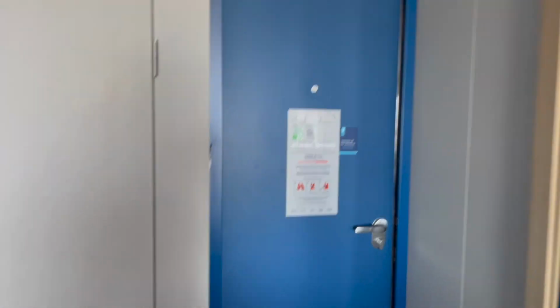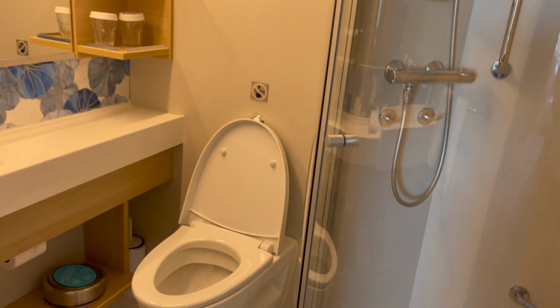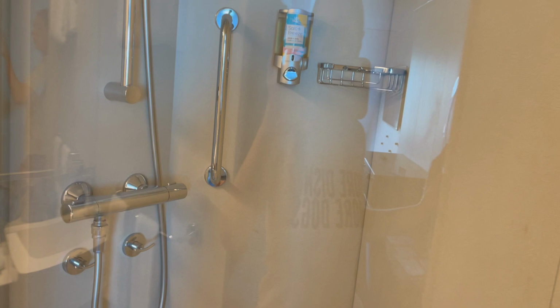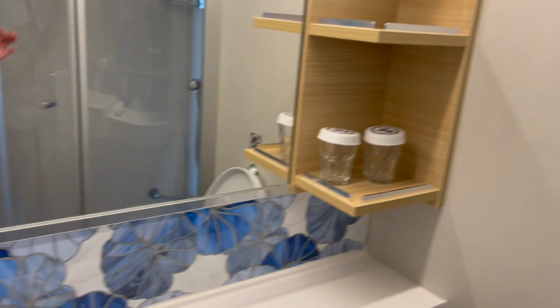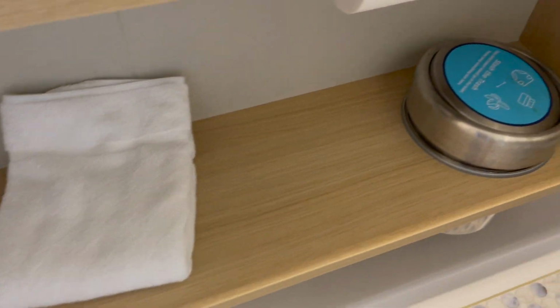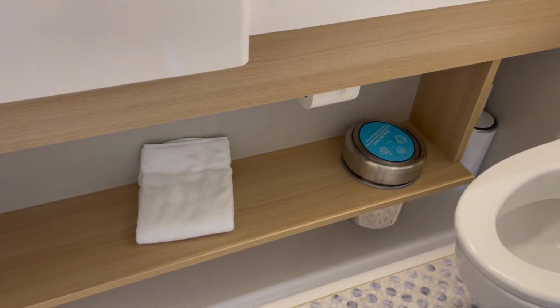So I'm just going to take you back. So there's the front door, just so we know where we are. And if we look this way, this is actually your bathroom. So you've got a nice, decent sized shower here. You've got shower gels in there. You've got shelf space to put all your toiletries. You've got towels, your sink, you've got some soap. And then you've got another shelf down here as well. You've got a little trash can, toilet brush, and then obviously your toilet as well.